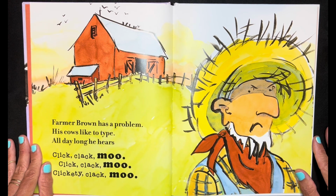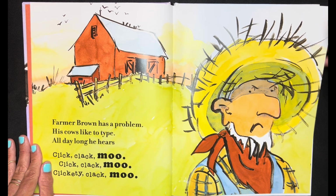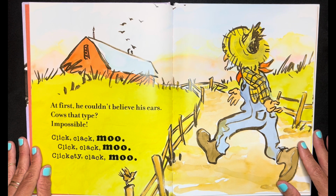Farmer Brown has a problem. His cows like to type. All day long he hears click, clack, moo, click, clack, moo, clickety, clack, moo. At first, he couldn't believe his ears. Cows that type? Impossible. Click, clack, moo, click, clack, moo, clickety, clack, moo.